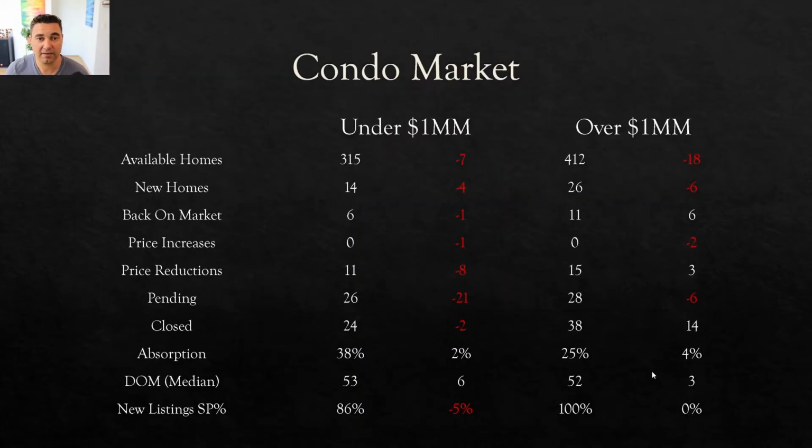So let's go to the next one. Here, this is the condo market. And as you can see, availability is going down. The homes available are 315, down 7 from last week. New homes are down by 4. Price reductions are down by 8.